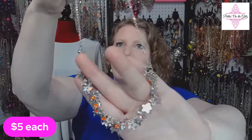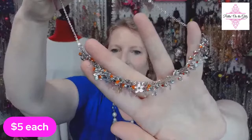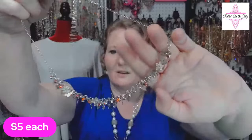Number four is orange and tiny flowers. This one's called Fearlessly Floral in orange. So a little bright orange rhinestones, tiny silver flower cutouts all along this chain. I love how they group those together. Isn't it cool? And then the earrings are the tiny little flowers.